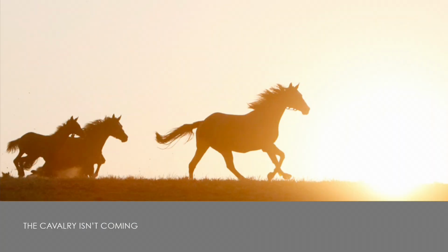In the old Hollywood Western movies, there was usually a part of the movie where somebody rambled into camp and told the other cowboys, "The cavalry isn't coming! The cavalry isn't coming!" And what it meant was there was only a few things that they could do in the camp. One, they could run away. Two, they could stay and fight. And finally, three, they could change their strategy and change their behavior.